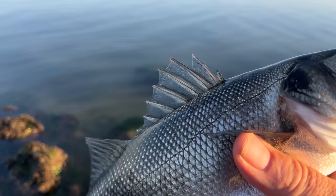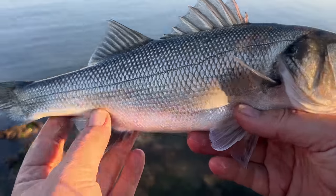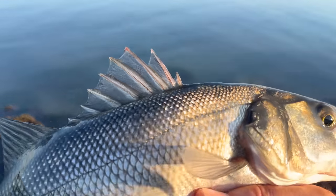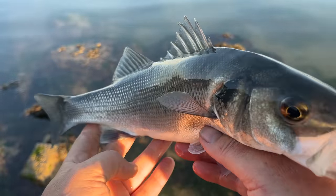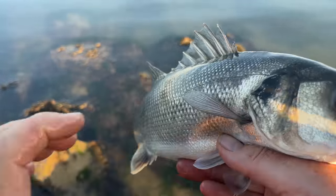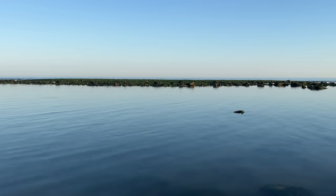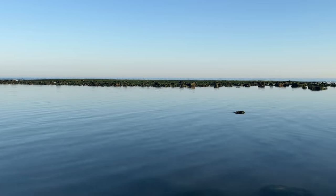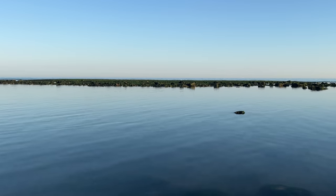Lovely. So only a small one, about 40 centimetres, but it is a bass, a beautiful, beautiful bass. Oh, don't you just love them? Hammered that lure. So in with the first cast, always optimistic. I thought I could see some splashes there. Let's cast in the same thing again, see if we can find another one.